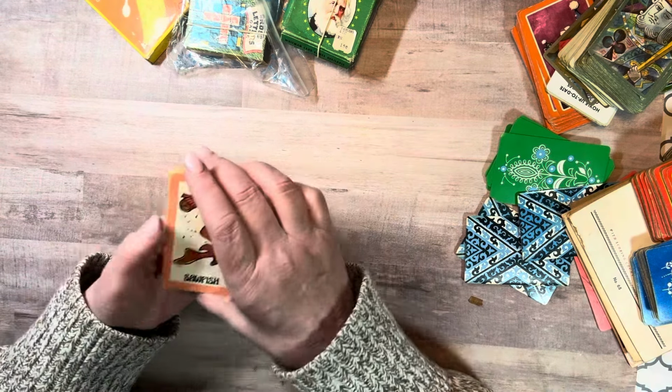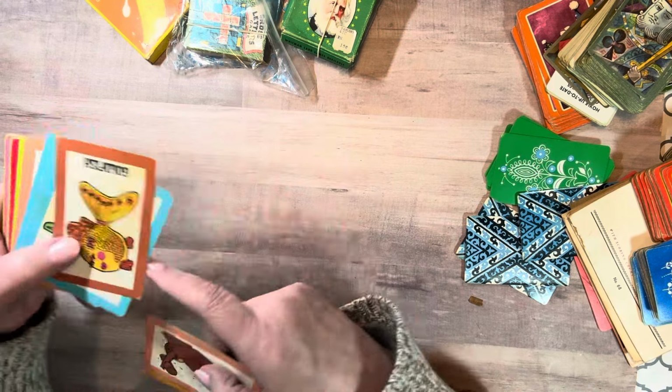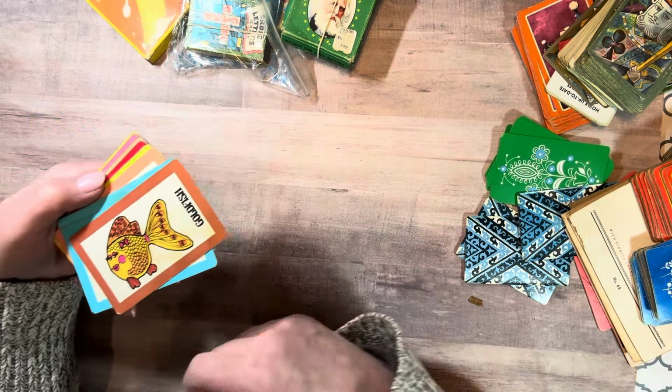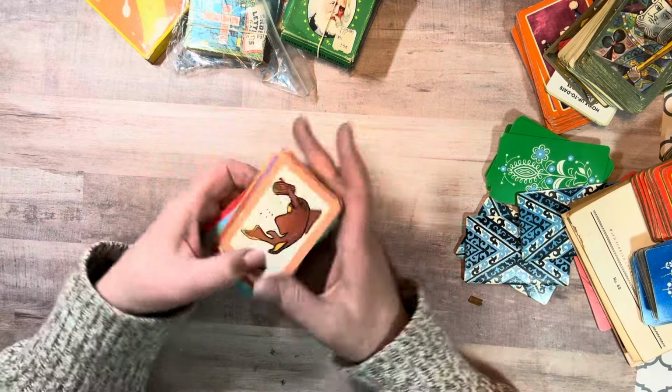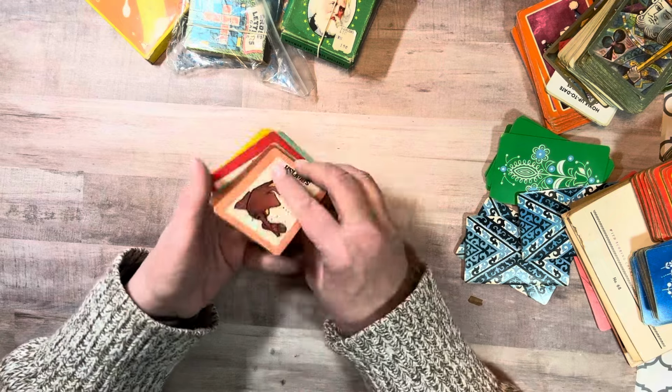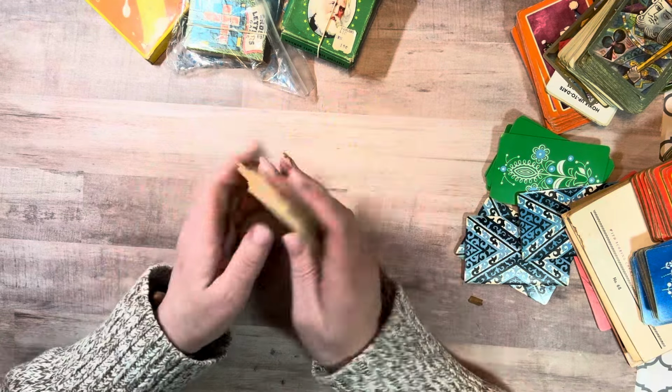Okay, so this doesn't look super old, I don't think. The designs, they look like they're from the 70s, don't they? But they're cute. They're fish. It's a fish game. So they're fish. That's cute.